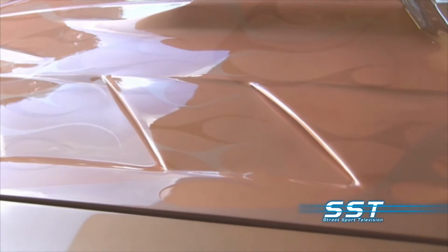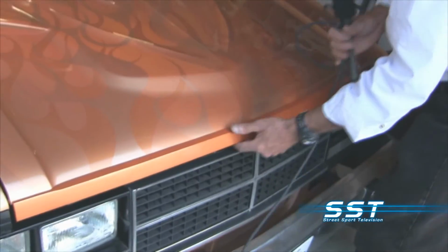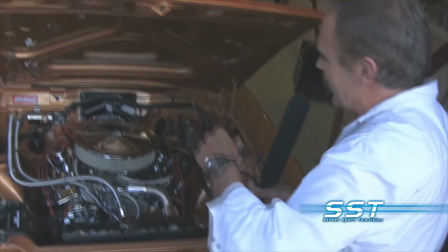And so I ended up forming all the different air induction just to give some air into the V8 on that one, keep her cool. Yeah, this one had a 4-cylinder in it, and I always liked the Chevy with the Muncie, so I ended up putting a 350 Chevy in this one with a 4-speed Muncie.